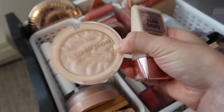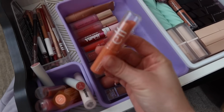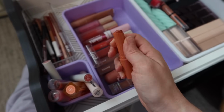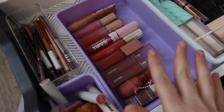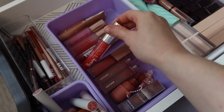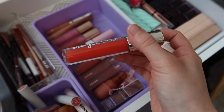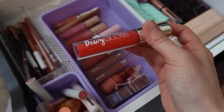Next up for the lip category, I do want to pull in one of my favorite summer tinted lip balms. This is the e.l.f. Hydrating Core Lip Shine in the shade Cheery. Really fun coral shade. And then for a gloss, you can tell I'm definitely in a peachy, warm kind of mood right now. I'm going to pull in this one from Ciate London. This is their Dewy Gloss in the shade Heartbeat. Another warm reddish coral shade. Looks really bright and intense in the tube, but it is quite sheer on the lips.